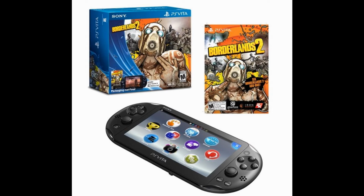And I think if you're someone looking to get into the Vita, this is the perfect way to get in. You're not going to get the OLED screen, which looks significantly better, I've heard, than the LCD screen. But, I mean, you're getting a console, a game, and an 8 gig memory card for $200. That's an extremely good price. If you bought the OLED alone, you're paying $200. But I don't think necessarily Borderlands 2 is going to help this sell.